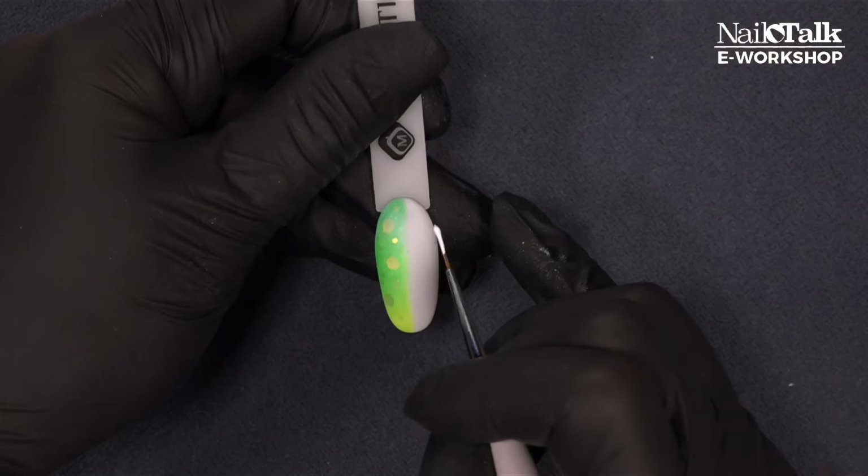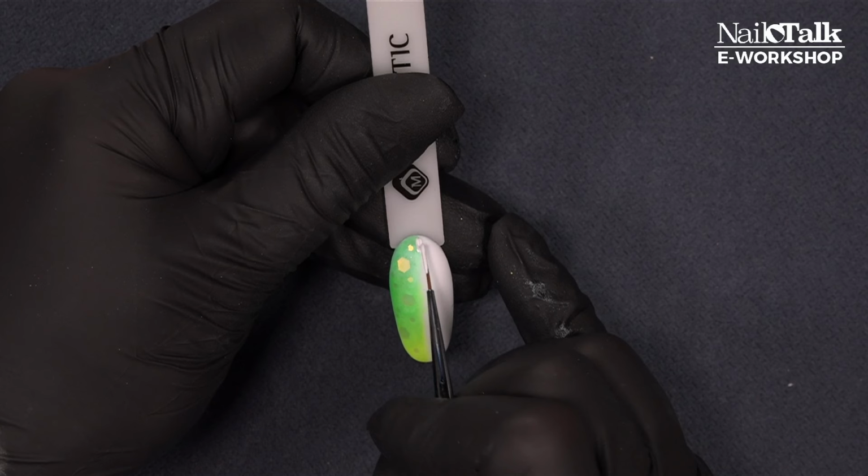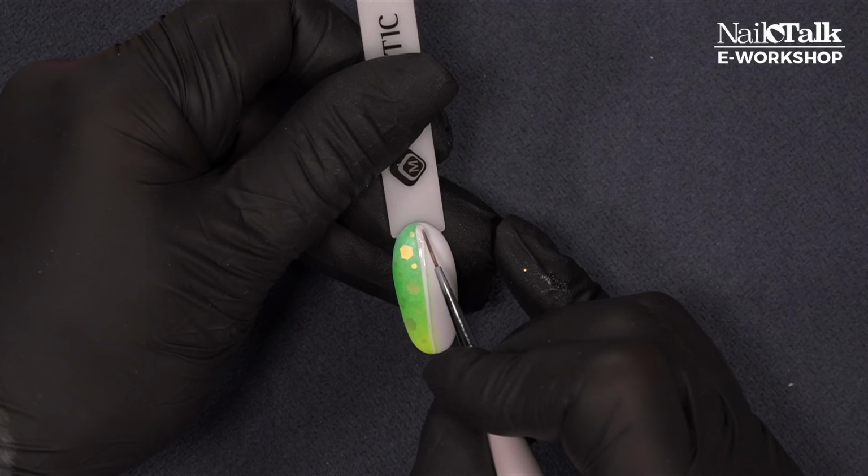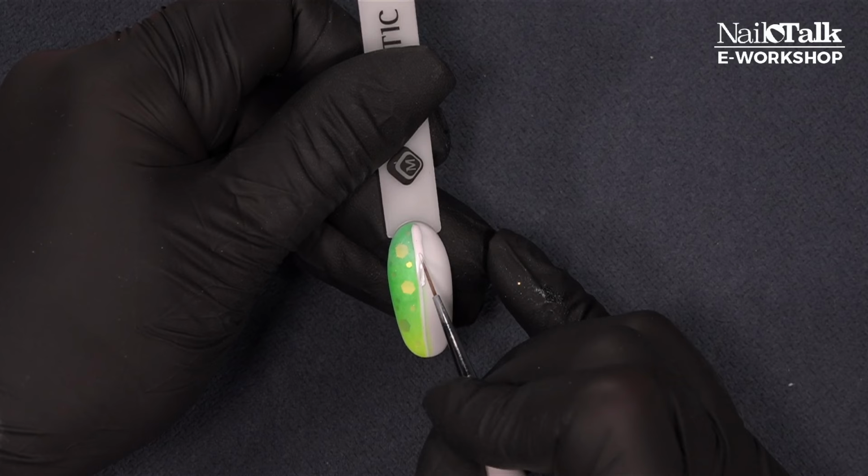Okay, perfect. So I'm going to put my drop at the cuticle area of my ColourPop, my color tip, and just pulling it down, pulling it down. It doesn't have to be perfect. I can fix it later on. But now my line is straight. And now I'm just going to make it wide and even, pulling down with Silvana's choice.